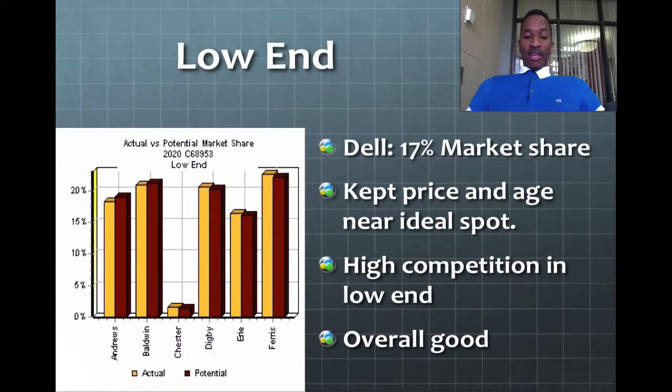In the low end market, one thing that I could say is this market segment is having a lot of competition. So we have been doing great, and even though this round we are transitioning in low end, we are still getting better because our market share was at 17%, while the highest market share was at 18%.